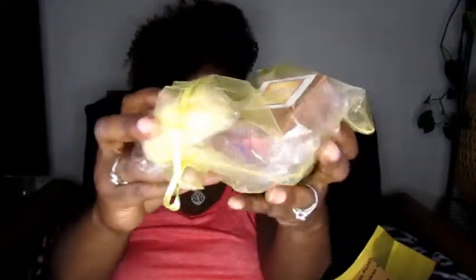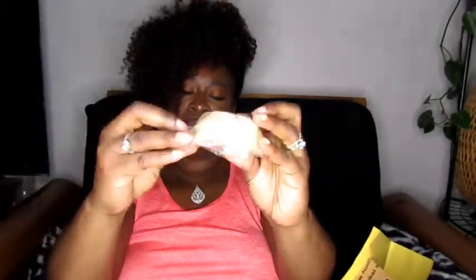This is the package. They're all individually wrapped. I believe this is the lotion bar. Yeah, I believe it is. Shaped like a little flower. That's what it reminded me of. So I'll put that off to the side.